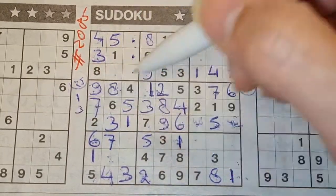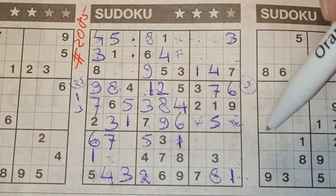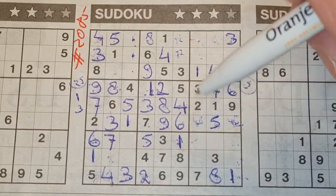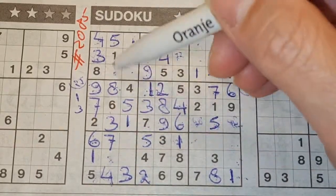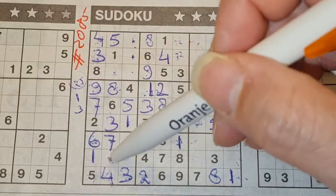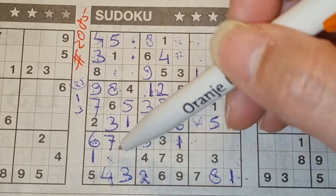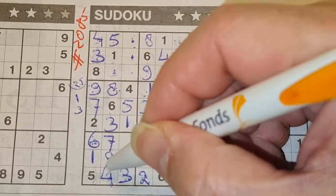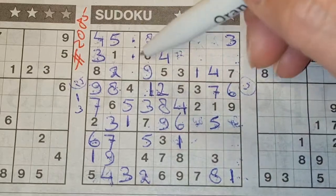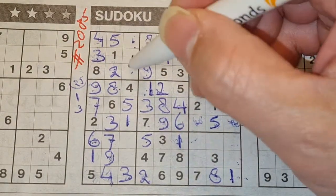Digit number two, yes. Two numbers left in the second row for the numbers 2 and 9, I think. Yes, we have a 9 there, so no 9 there. 9 should be here, and the 2 goes there. One number left in the third row for the number 6.